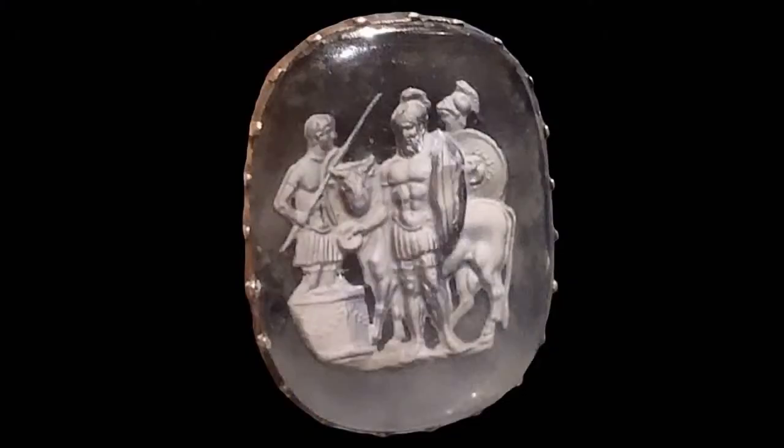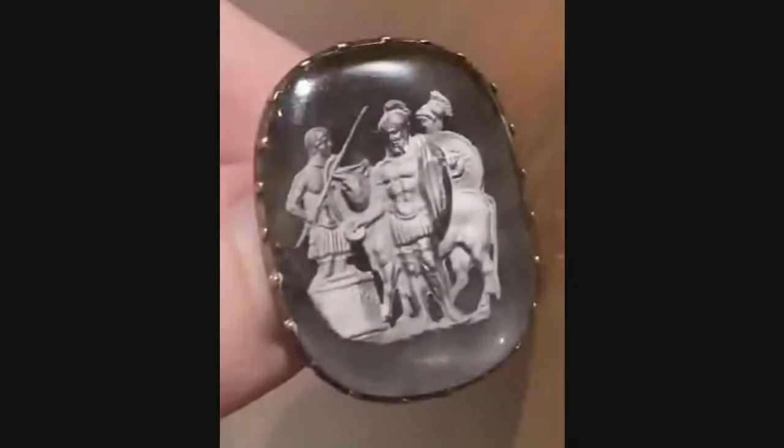So this is the inspiration for today. Now, I've been looking for a sulfide cameo for years, and I'm going to share with you what caught my eye about it. But first, we're not going to keep you in suspense. We're going to show you a video so that you can see how three-dimensional this is.